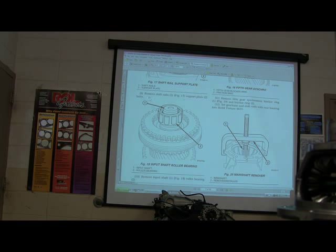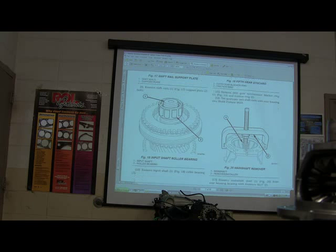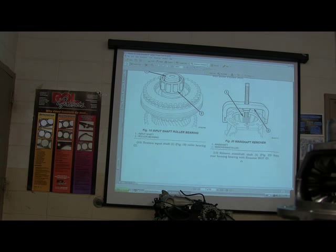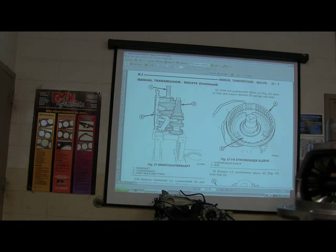Okay, now right here, you got your input shaft. You got a roller bearing. You recognize that. I see a special tool here. Do you see a main shaft remover? That's what it looks like to me. Yep. So there you go. Got a remover installer. Now look at that. This is how you stack these things up. They've got a jig. Some of them you'll put in there horizontally, and on this one you stack it in there vertically.